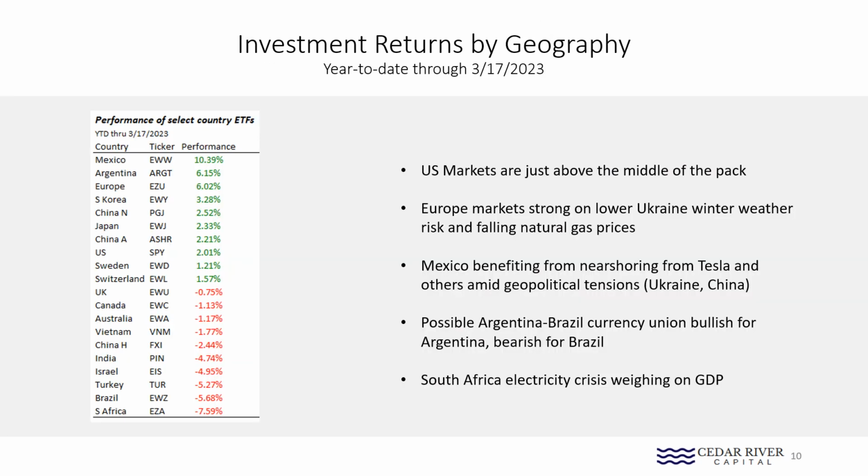The US market has been doing a touch better than the rest of the world so far this year, up about 2%. Perhaps this is another sign of reversion to the mean given that the US modestly underperformed the rest of the world last year.